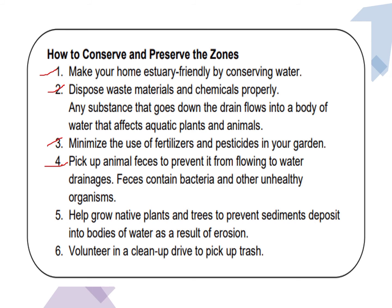Okay? Fifth, help grow native plants and trees to prevent sediments deposit into bodies of water as a result of erosion. So, magtanim tayo ng plants and trees kasi it prevents erosion. Yung prevention ng erosion na yon would actually prevent yung deposit ng sediment sa bodies ng water. So, mas nape-preserve yung mga yon sa lupa. Kasi nga, naiiwasan natin ang erosion.